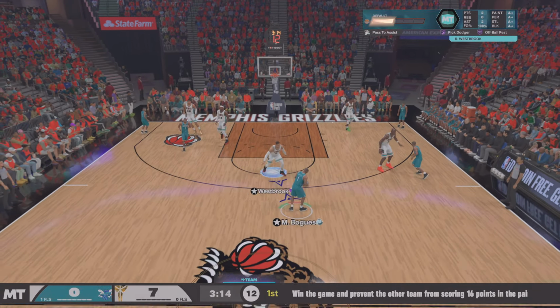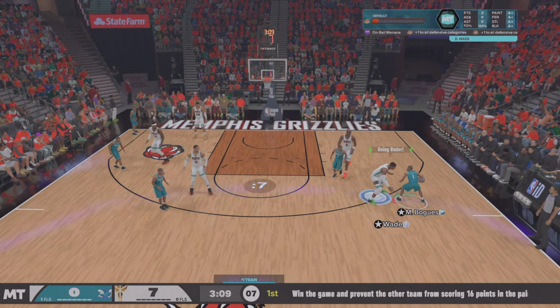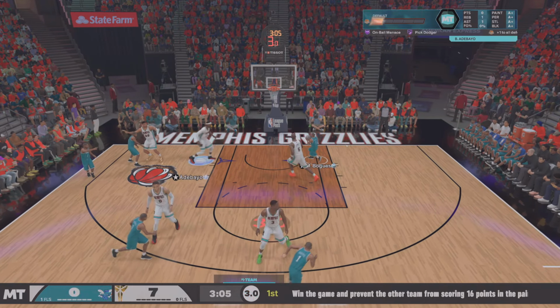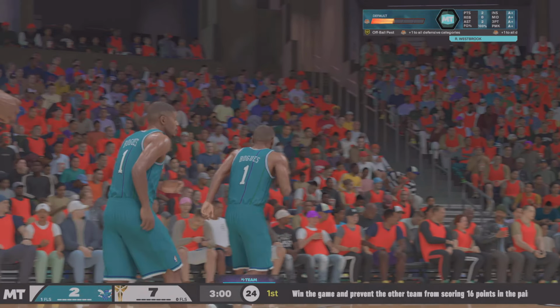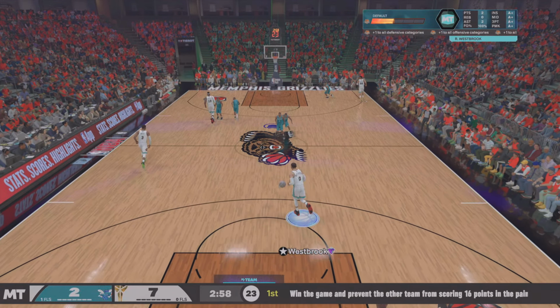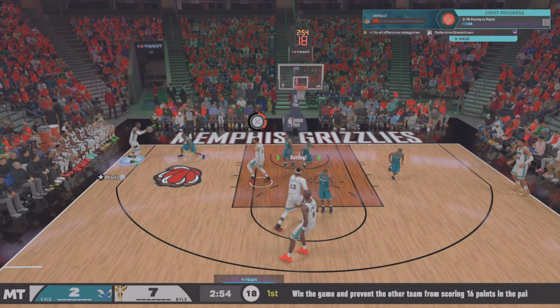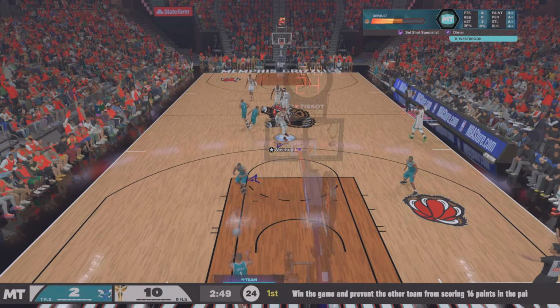Westbrook against Bogues. Charlotte moving it around. They set the pick. Here's Bogues. And the layup's good off the glass. Yeah, I'd call that a sturdy screen. Rolls to the rim and gets rewarded. Out to Wade. And that comes off the assist by Russell Westbrook.